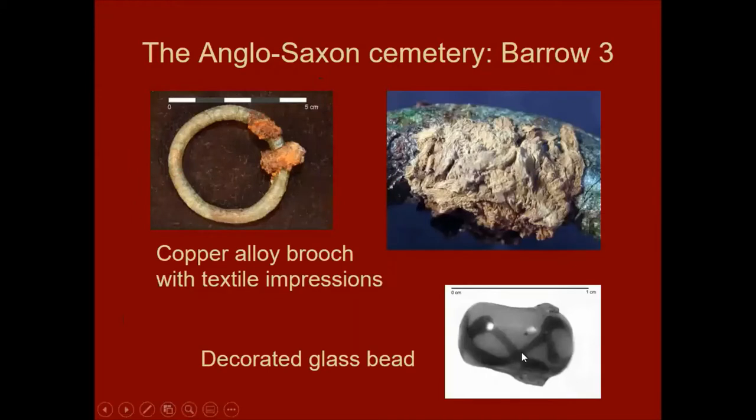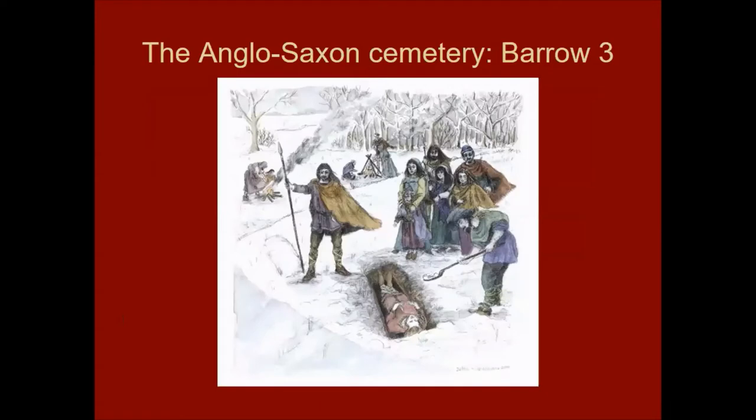Little beads, little personal objects that were buried with the people. And again, this brooch that would have held clothing together has retained this fantastic evidence for the cloth that would have been around the bodies when they were buried. So this isn't an unusual tradition, but it was the first time that it was found in Leicestershire. So clearly Bronze Age barrows were important as areas of burial for the early Anglo-Saxons.